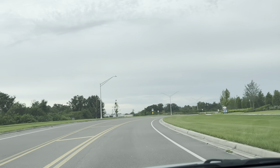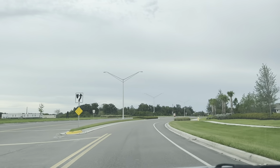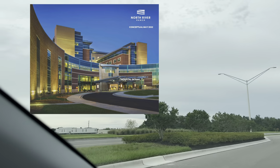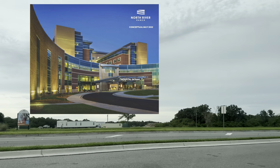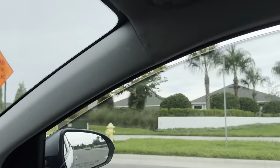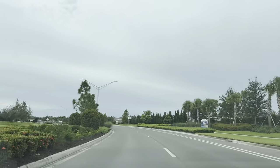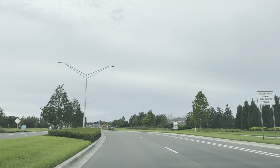So then right on the left here, guys, as I keep going south on Fort Hammer Road, you'll have where the hospital is going to be. Behind these trailers, between here and 301, this is where the hospital is going to be. You're going to see it back here, and this is going to be the entrance to the market center. And then here's the Brightwood entrance, close to Little River Way on North River Ranch. So this part is all finished, guys. This section of the road opened a little over about a year and a half ago.